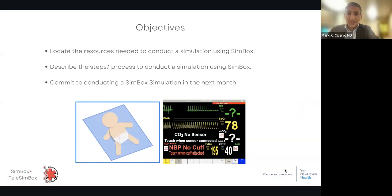We also see that folks use it for clinical evaluation. It's a way to see what gaps there may be between actual and ideal care for children, or any patient, in the pre-hospital setting. And it can be used for equipment training, and quite a few users say that they use it for all of the above.